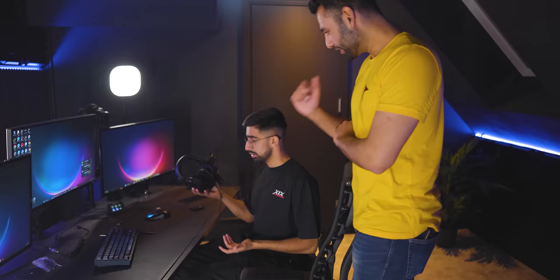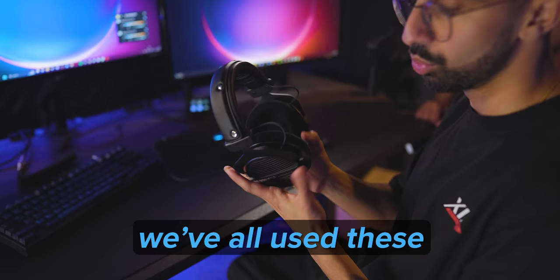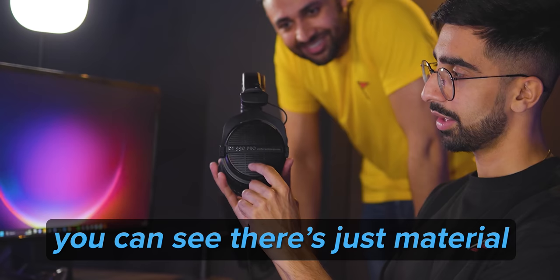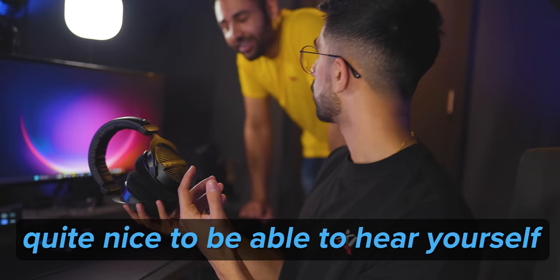Oh my God, okay. So headphones, what do you use? I use Beyerdynamic. These are actually music studio headphones, but for the longest time we've all used these for gaming just because they're very comfortable. And the nice thing is they're open back. If you can see, they're just material and it means you can hear yourself. When you're commentating, it's quite nice to be able to hear yourself.